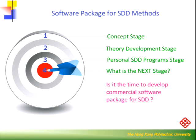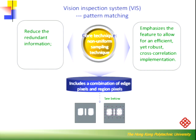So I raised this issue for the next step, the commercialization of the software package for structural health monitoring applications, because we have finished the first 3 stages. So maybe it is time to move to the next stage to commercialize the software system for structural health monitoring applications. I would like to listen to your comments on this issue.